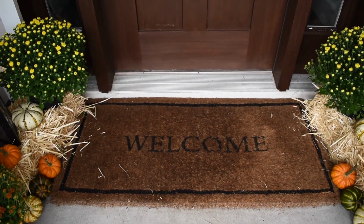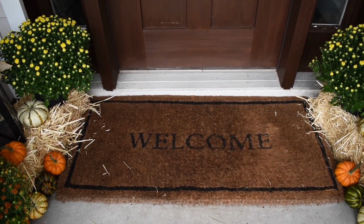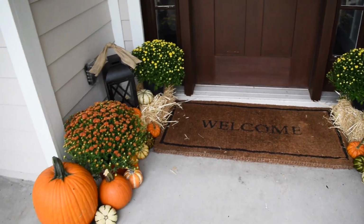This welcome doormat came from Target about 1.5 years ago. I like how thick and big it is.